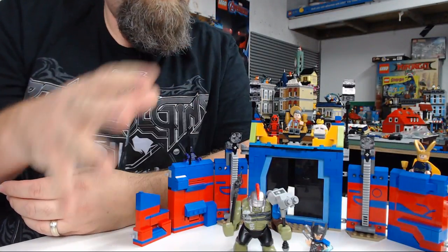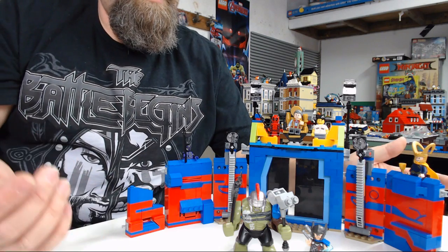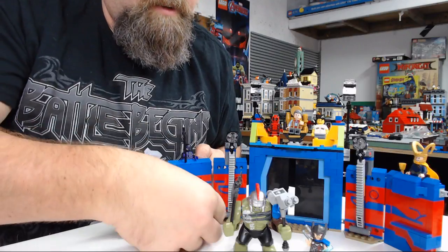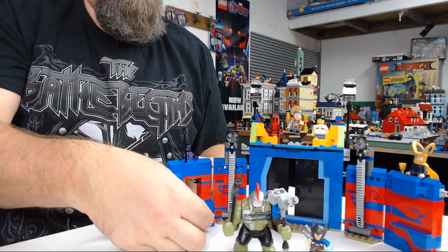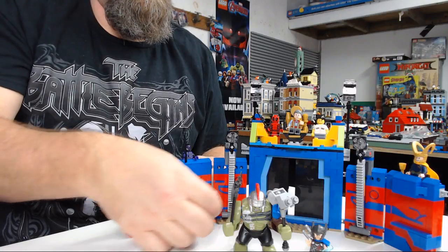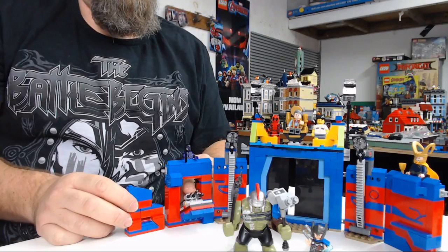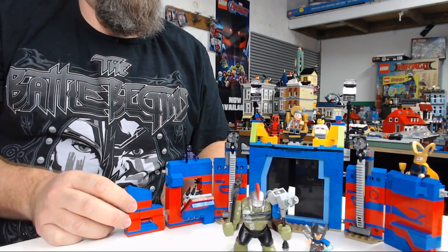Now the set itself has some playability. For instance, if they're out there fighting and they need some additional weapons, this part comes down, and here we've got a spear, an axe, a sword, and that lifts back up. So that comes up and down.